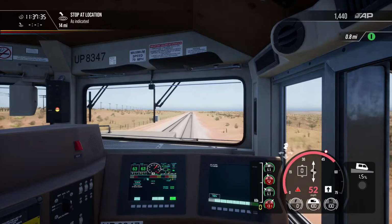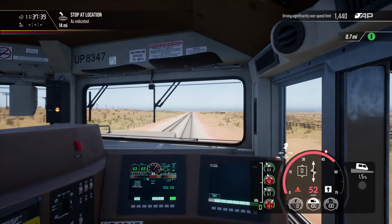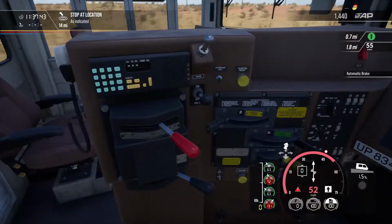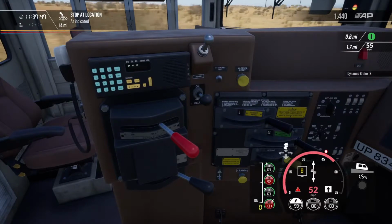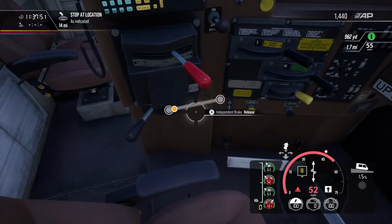I think we've just lost a mile per hour in the speed. It's not improving, is it? We might have to try the dynamic brakes, I think. I think this is where it uses the engine, so we can maybe release the independents.